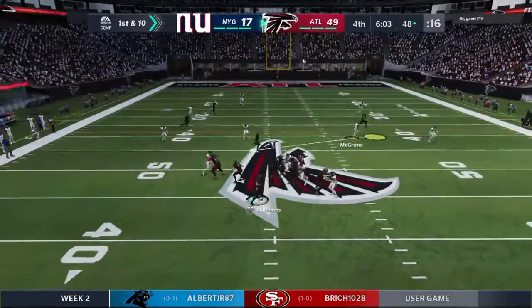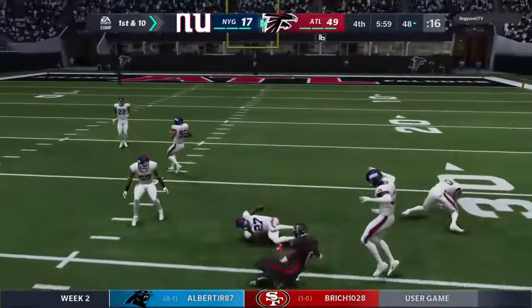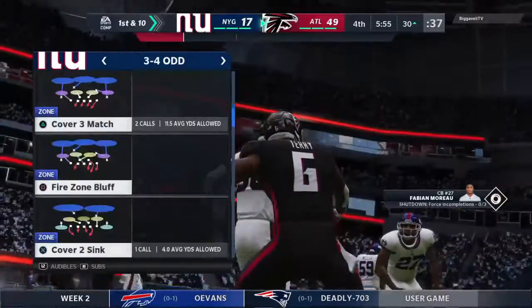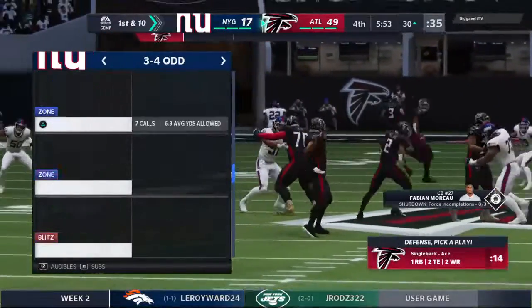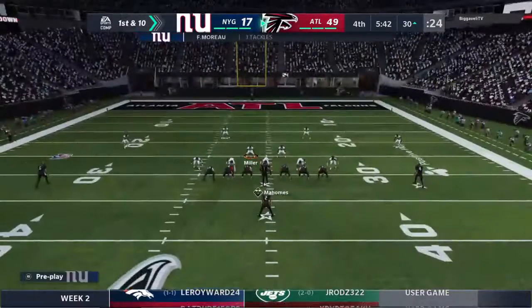Now here's Mahomes. Got a man, and he hits him in stride. And brought down, but able to get it to their 30-yard line. A good gain again. That's now 31 yards combined on those last two plays. So 1st and 10 now from the 30.